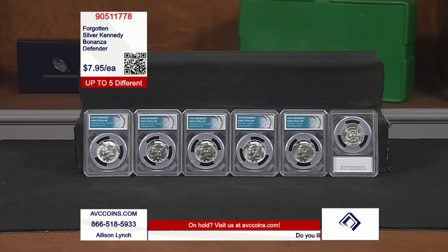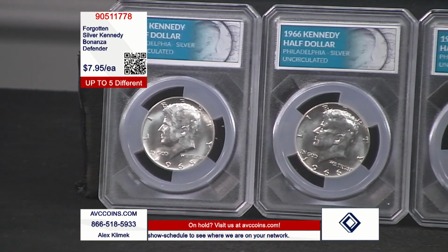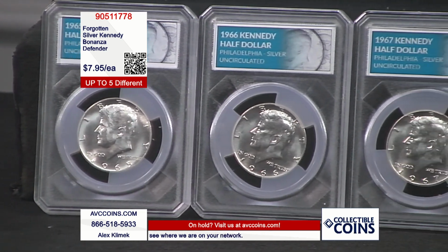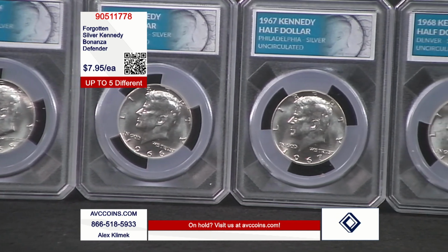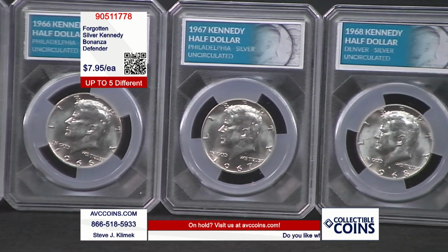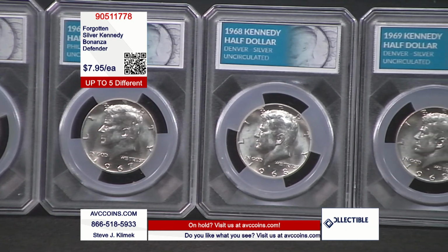Many of you that have been with us on a coin show before have probably seen over the last 2 or 3 years one of our most popular items, as well as one of the most popular items on all the other shopping networks, what they call the forgotten silver Kennedys. Because there's this misnomer, based upon bad information getting out to the public, that silver was pulled from circulation in 1964. The answer is kinda.